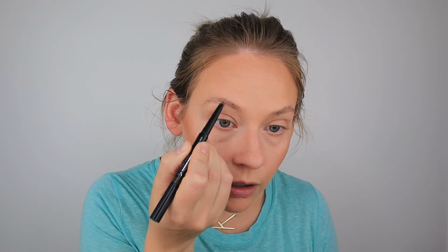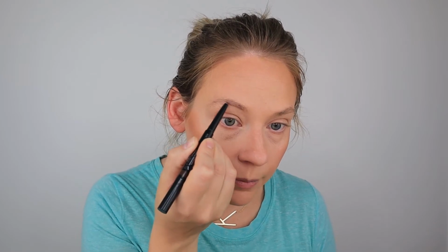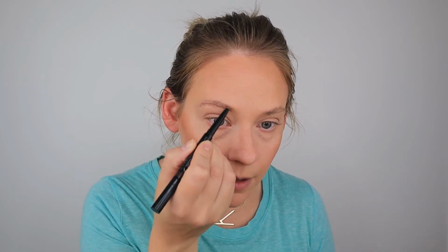So I brushed the hair, and now I'm just gonna follow where I believe I should have a bit of shape and just kind of fill it in. Going for an au naturel look, because again, these are au naturel.